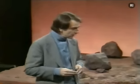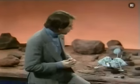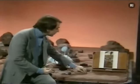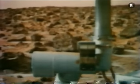And that is another reason to go back to Mars to look more closely. Now, to say just a few last words about the Viking mission, I'd like to show this rather recent picture. It's just a couple of months old, in which we can see all sorts of parts of the Viking spacecraft in the foreground. And in the background, we can see a number of rocks.